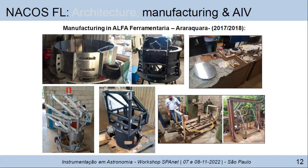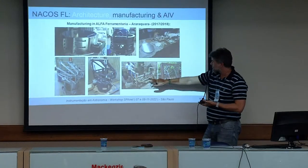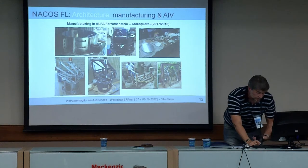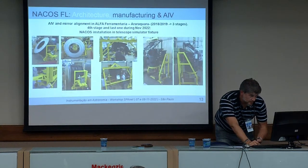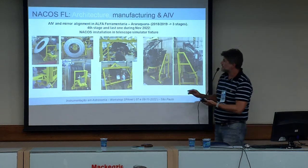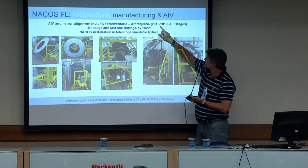Here you see some pictures of the evolution in the manufacturing process of the CAS structure, NASB structure, some of the mirrors, some of the equipment necessary for the AAV activities that began after the system was completed.